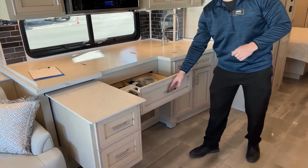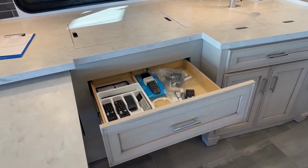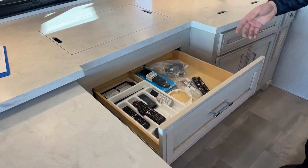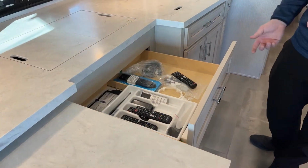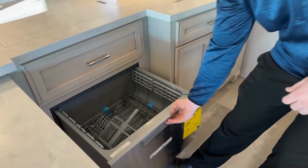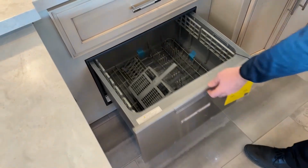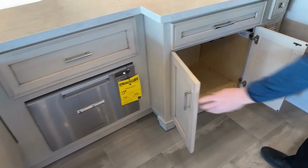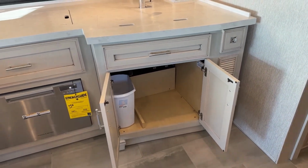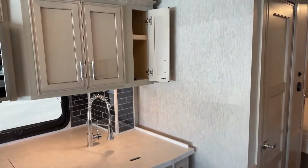Cutlery drawer, silverware drawer. Now in here right now, it's a little scary because we've got all the remotes that come with this coach. Remember, we have 4 TVs, so we're going to have 4 Samsung remotes, 2 sound bars, so 2 Bose remotes. Most of these are redundant. A lot of people will just take a couple of them out and put them in storage. Dishwasher in a drawer. Now that is going to be a Fisher & Paykel dishwasher. And then big cabinet underneath the sink with space for a trash can, something a lot of manufacturers for some reason can't figure out. And then we'll go through these cabinets kind of quick.